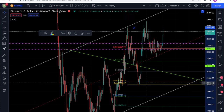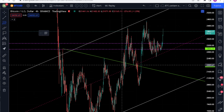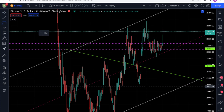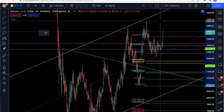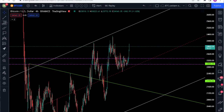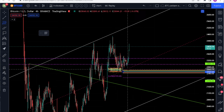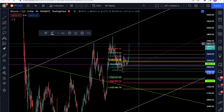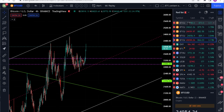We went exactly to the golden pocket, 0.618 to 0.615. Now, if we say that over here we pumped up and we didn't come to the golden pocket, could we still go down to the golden pocket? Very possible, the 22,124. And if we take this small pump separately, and we take it to where we got to today, the 0.618 sits at 23,120. That will be our 0.618, and we have a level of support over there.